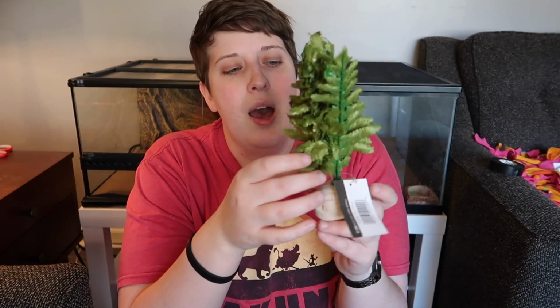And then last, I did get one plant for him. I don't put too many plants in the leopard gecko's cages because I kind of give them more of the desert feel. But I did get this.